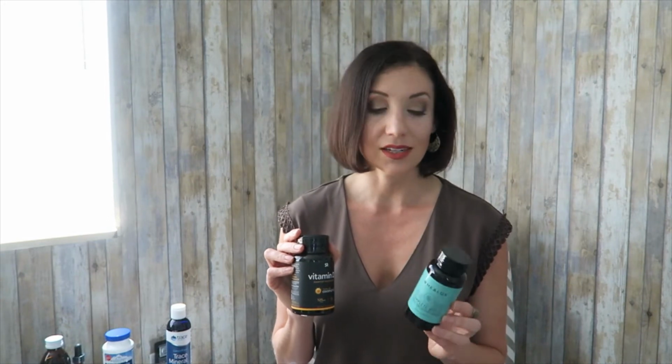In addition, butyrate is necessary for the absorption of vitamin D3. And not many people know this. These are really new research studies finding that you need to have enough butyrate in your gut in order to properly absorb vitamin D3. That's a pretty big deal. So if you don't already have butyrate, you might really want to consider it, especially for vitamin D absorption. It's so important to get vitamin D right now.